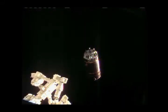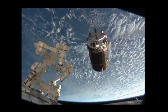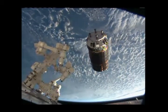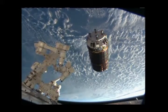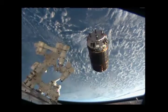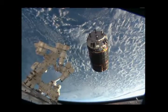With its 28 reaction control system jets behaving normally, the HTV-4 approaches at a rate of just 1 inch per second, now inside 20 meters away. Outstanding views of the orbital choreography being performed as the International Space Station and HTV-4 are just 10 meters apart. The two craft currently flying 260 miles over the South Atlantic.